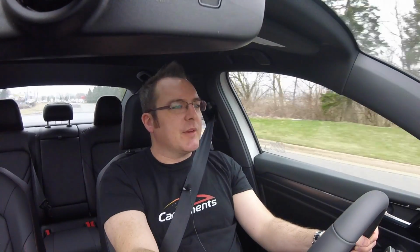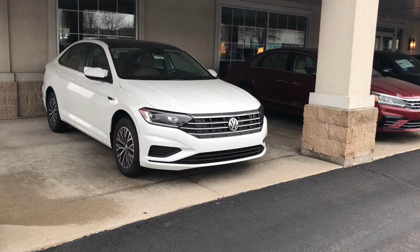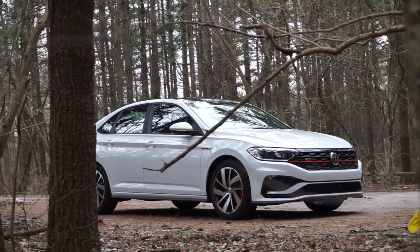This thing just puts a huge smile on your face when you get after it. And to me, for my type of driving style and what I enjoy out of cars, this puts big smiles on your face. I think this car looks really good, and that's surprising to me because when the Jetta first came out, I didn't like how it looked. Just your basic Jetta to me did not look that good. This, however, I think looks so much better.